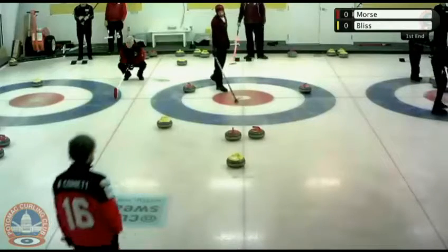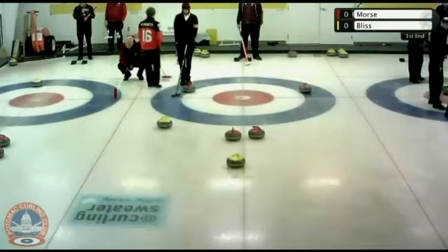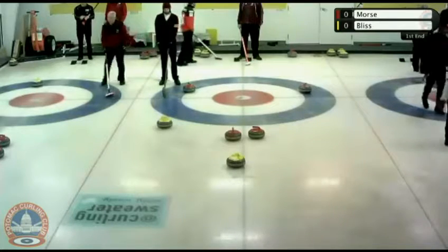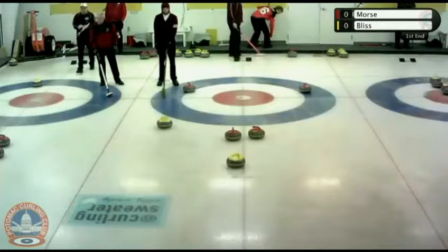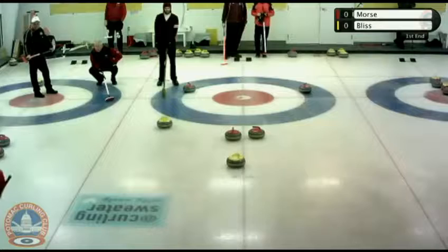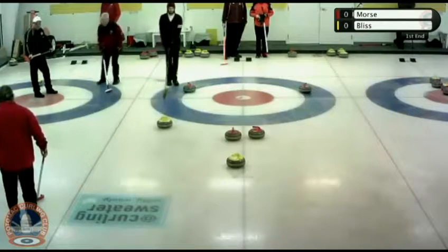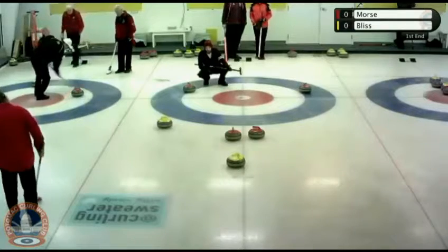For Brandon's second and last rock in this end, it seems like Carl is calling a draw behind that cluster of guards that's near the center line. It looks like a lot of ice for that, so it might be. It looks like that's not the call. Maybe it will curl enough.